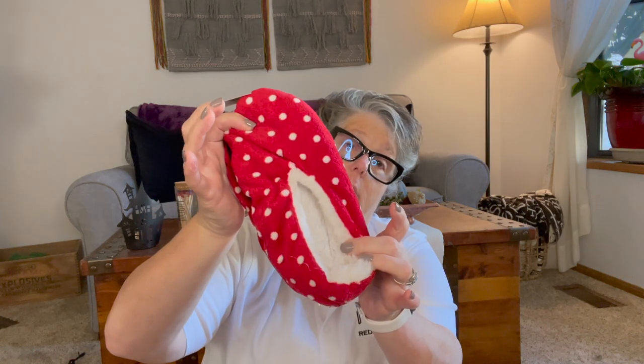All right, we got little stuff here. Oh, I also have in the wintry stuff, I do not hate these slippers. I wish they came in a larger size. These are 5 to 9. They do fit, they're a little snug.